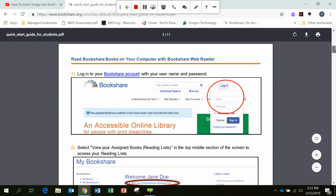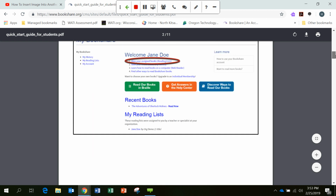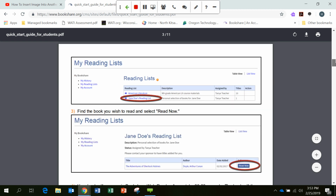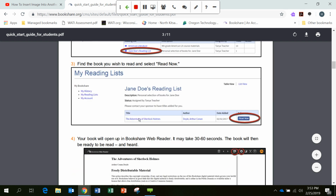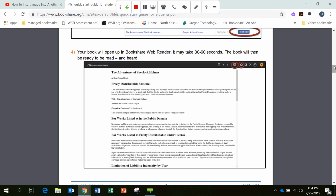So they're going to log in, they're going to view their assigned books, they're going to select the reading list, and then once they open the reading list, they're going to select the book and then go over here and click on Read Now. And then if you're on a computer, the book will open up in the web reader, and it might take 30 to 60 seconds. It usually takes no more than 60 seconds. And then what comes up is all of the copyright information.